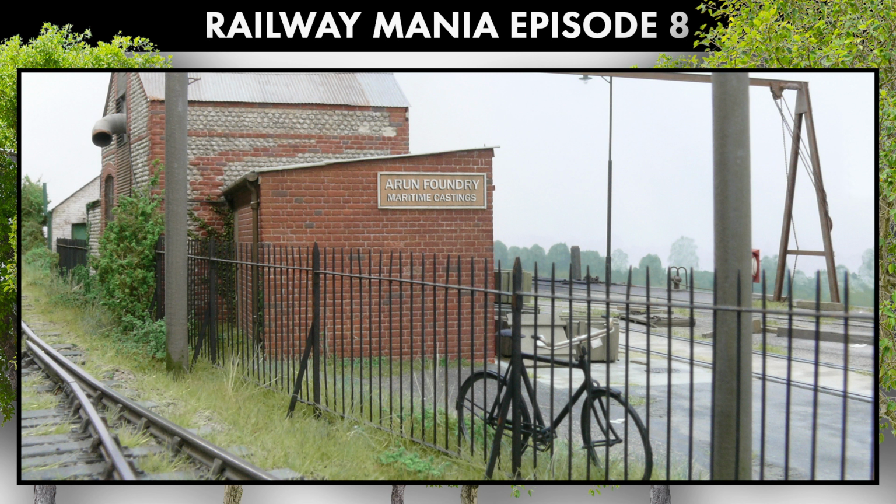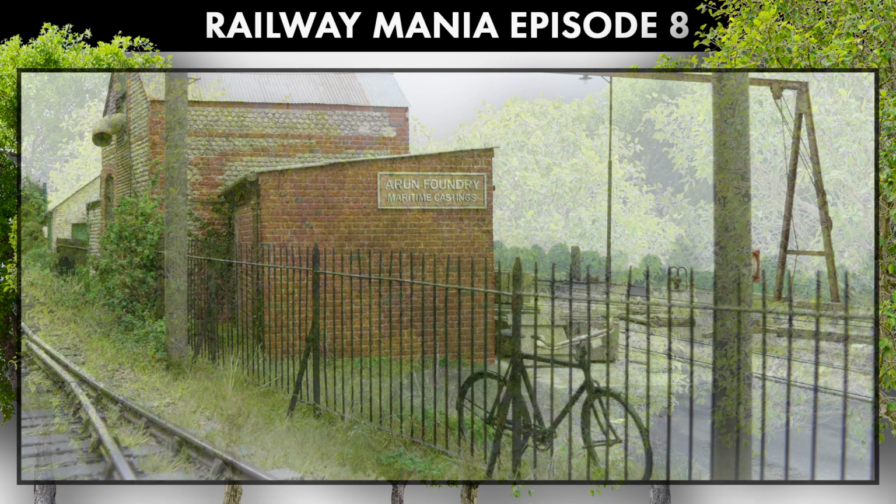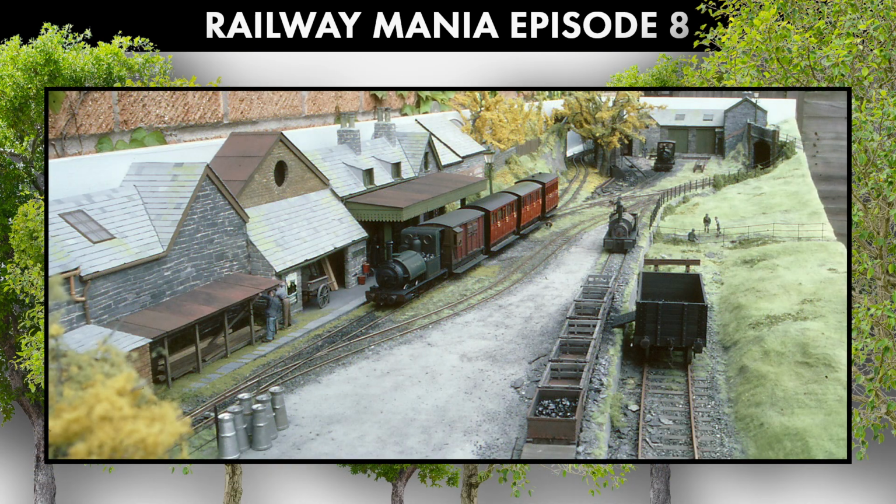I always prefer to have a full height back scene now. It's not always been the case. My earlier layouts all had just a little 6-inch bit of plywood along the back, which worked in so much that it helped to pack the layout up compactly for storage. But then at that time we were operating layouts from the rear.